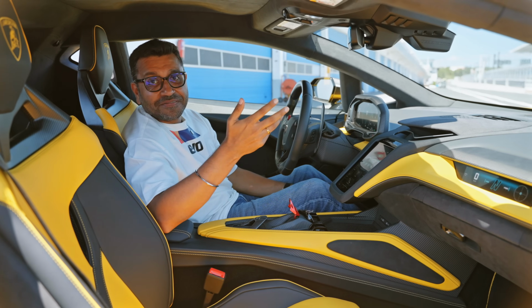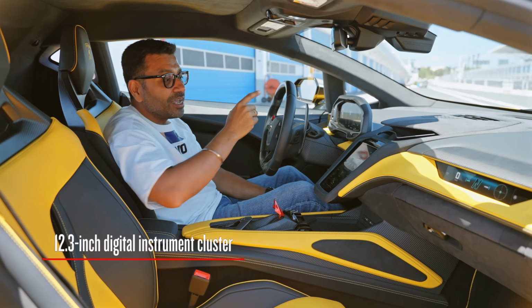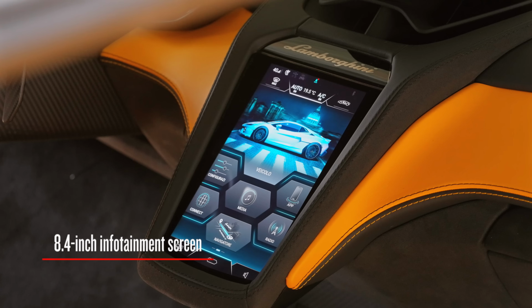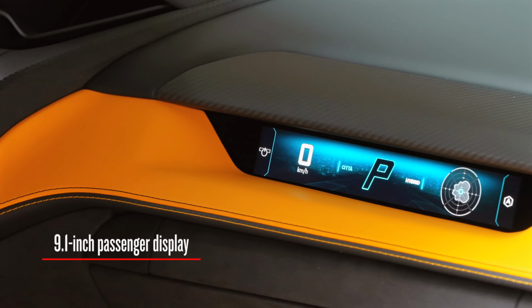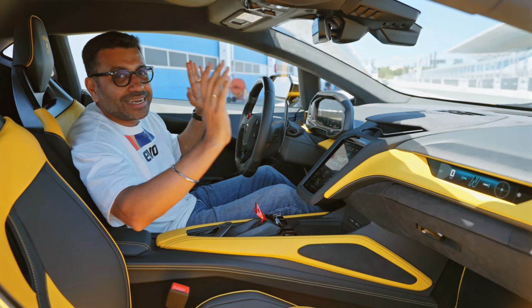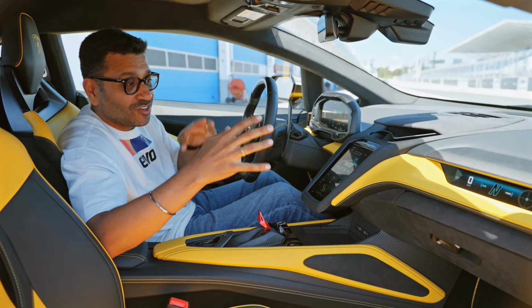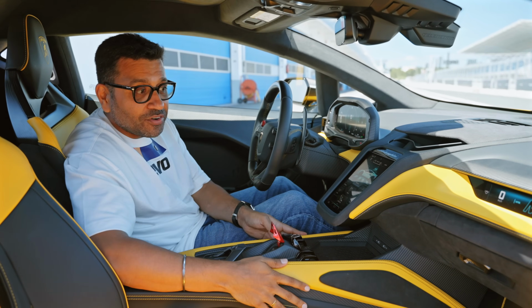You obviously have digital screens. So a 12.3 inch screen for the driver, the cockpit, you get an 8.4 inch screen for the infotainment, and a slim 9.1 inch screen for the passenger. And Lamborghini says that their intention is not to put television screens inside this super sport car. You obviously have to have all the connectivity. You also have to have space.